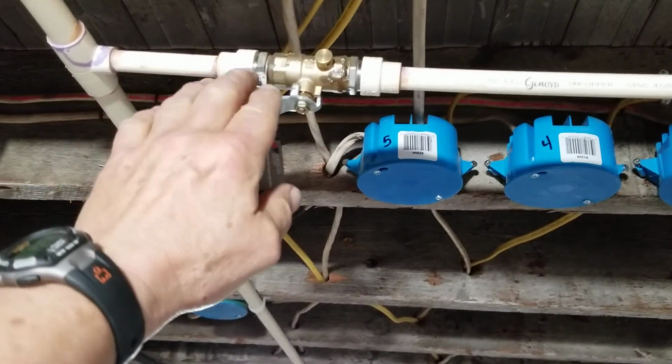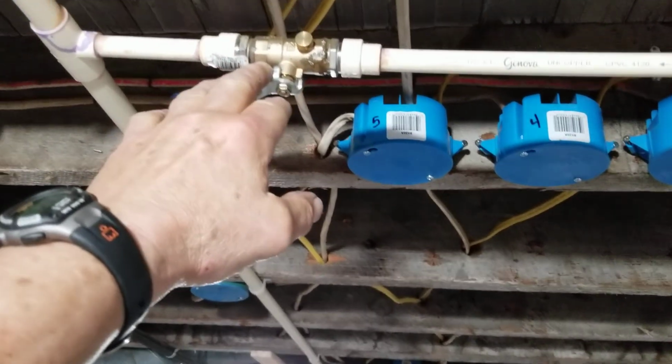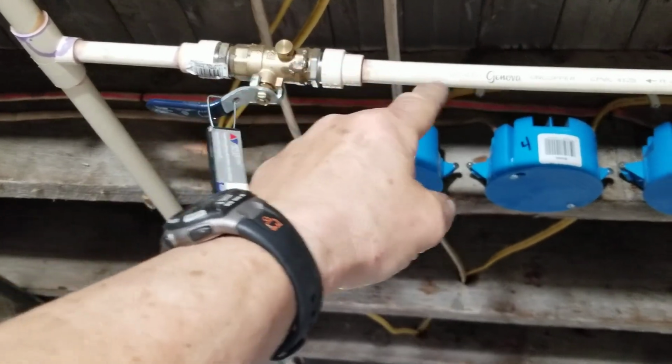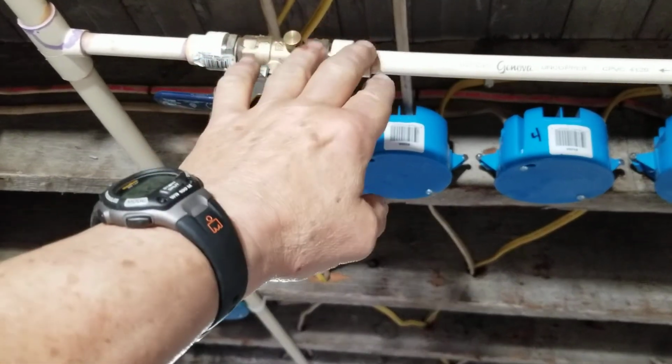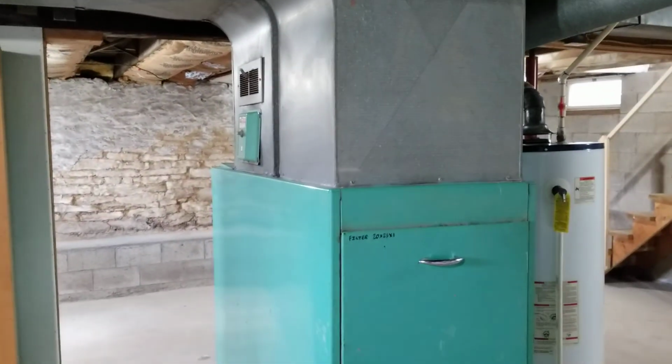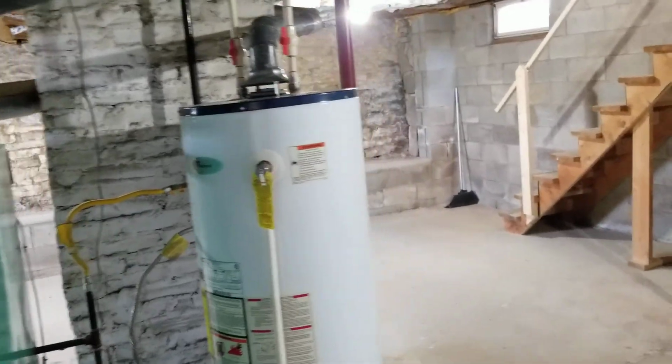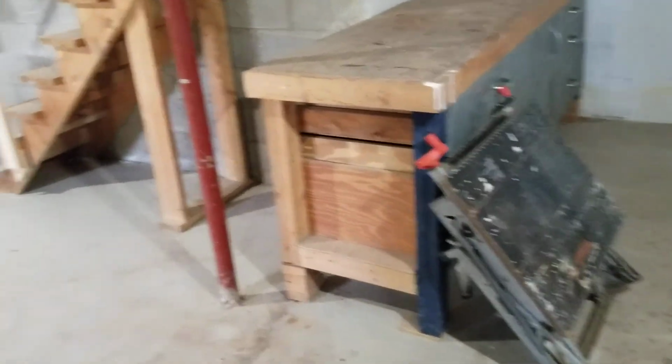We got a frost valve out there, but we also got here, we can shut this off and then drain this from here out. So no water's going to stay in this pipe during the winter. And the Old Faithful furnace is looking good. Hot water tank's working perfect. And I think we're going to leave that little workmate here.